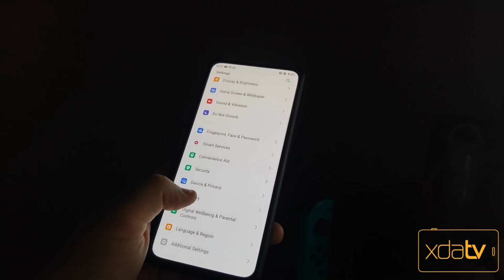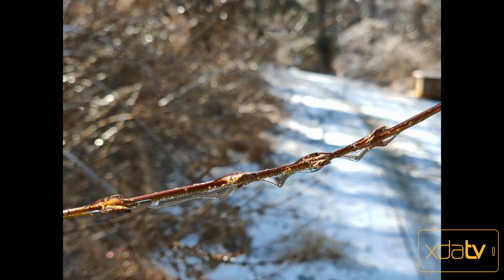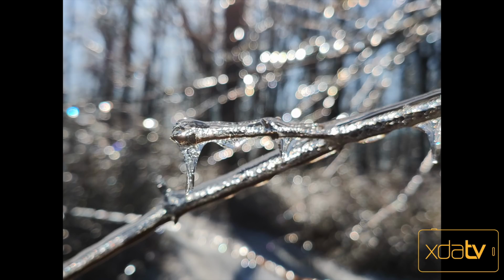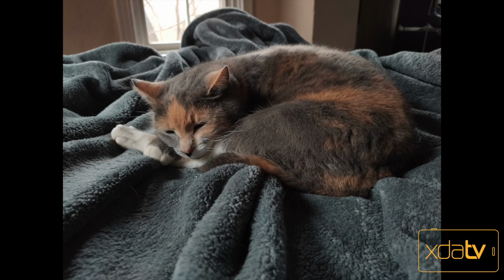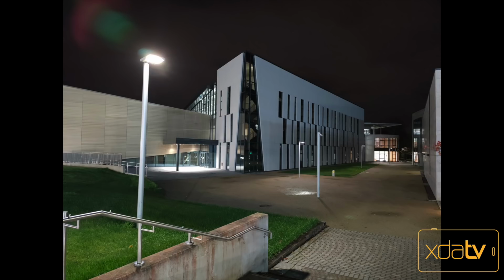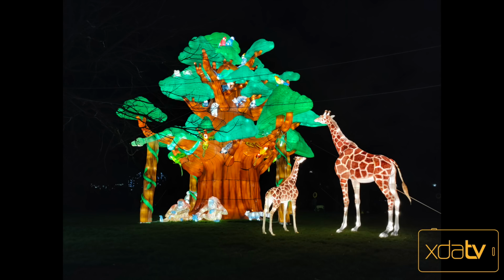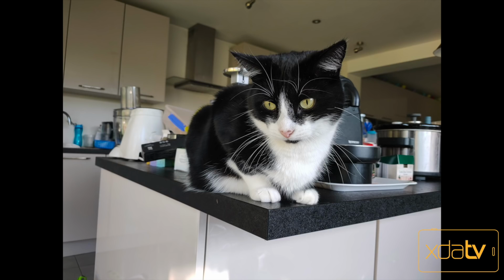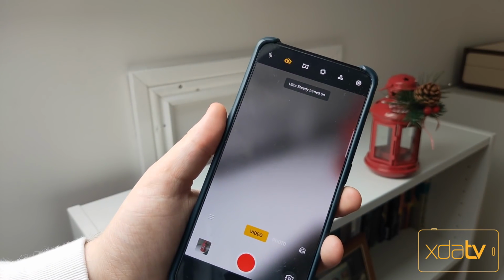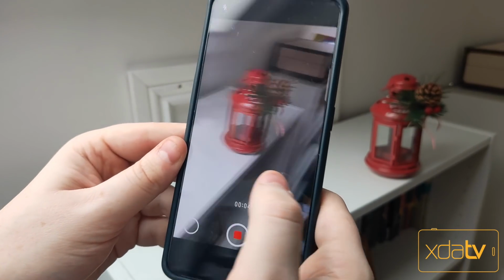Speaking of photos, the camera isn't half bad either. It's 50-50 as to the quality of the photo that you'll take, but I found it to be pretty decent overall. It's no slouch, that's for sure. There's even a super steady mode which impressively manages to stabilize video under even the most extreme conditions. My testing here doesn't exactly put it through its paces. You can see just how good of a job it does.